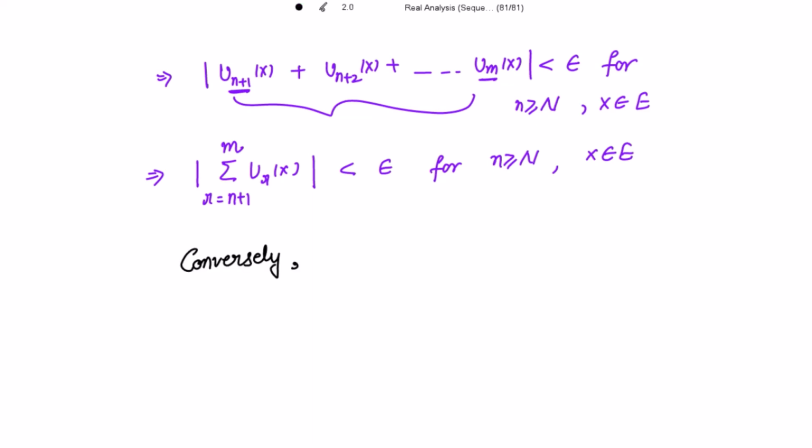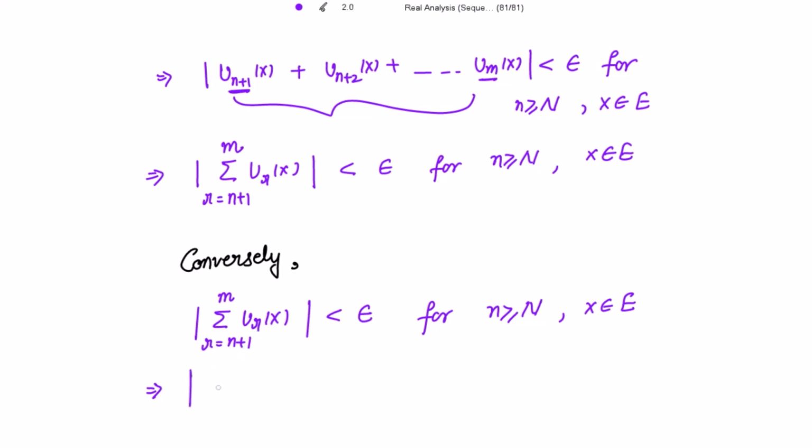Now the converse. This is given and we have to reach back that the series is converging uniformly on E, right? Okay. So conversely, suppose that the mod of the summation u_r(x), where r is starting from n+1 to m, is strictly less than epsilon for n greater than or equal to N and x belonging to E. Which implies, we just have to reverse the steps now. So r is starting from n+1, so open the summation: u_{n+1}(x) + u_{n+2}(x) and so on up to u_m(x), strictly less than epsilon for n greater than or equal to N and x belonging to E.